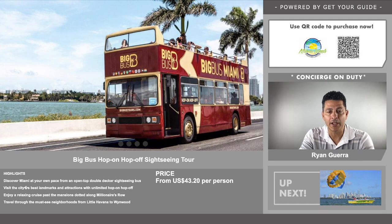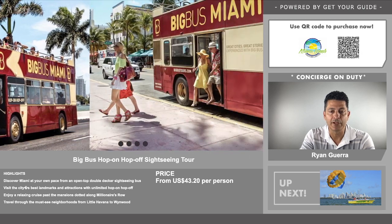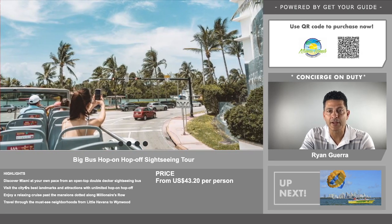Obviously, on hotter days, it might get a little bit hot when you're on top, but the bottom level is just as good. But it really depends on what you're experiencing.